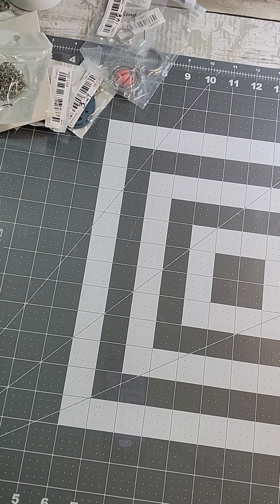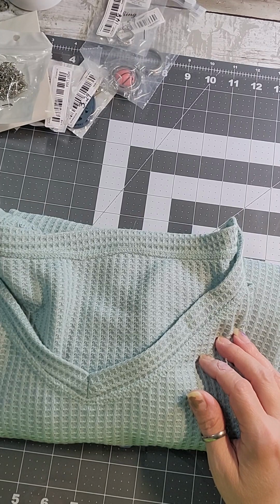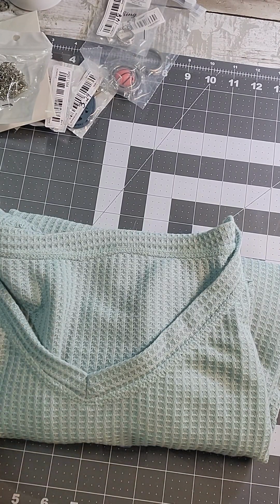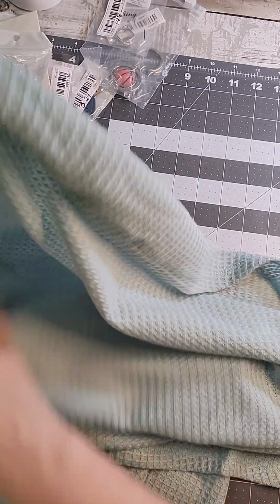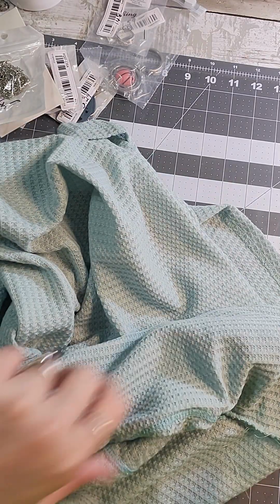Because I normally wear large tops. Large. But I went 2X because I was afraid it was going to be too small. So I wonder if there's a tag to say what kind of material it is. Because I am curious. I'd like to know what blend it is.